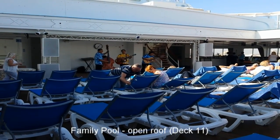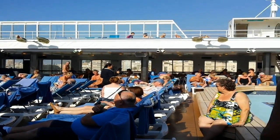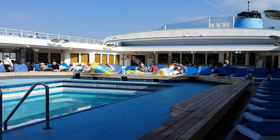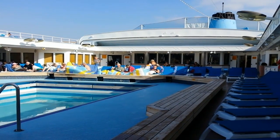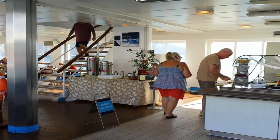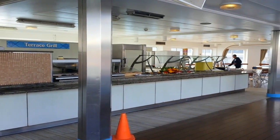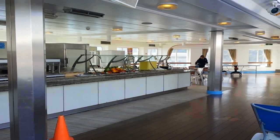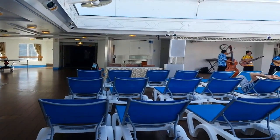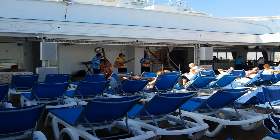So we're out on the pool deck now with the roof open. So you can see the difference. It's a nice warm day. Everyone's out sunbathing. Just behind me is the food station and the hot water and drinks. There's pizza, burgers, chips and salad, hot dogs, ice cream around the corner. This is the mariachi band. They're quite good. They know a lot of songs, and if you request anything they'll be able to play it.